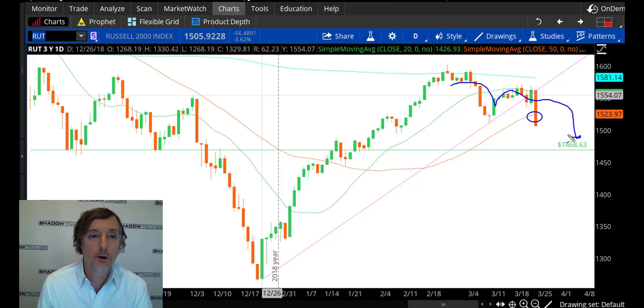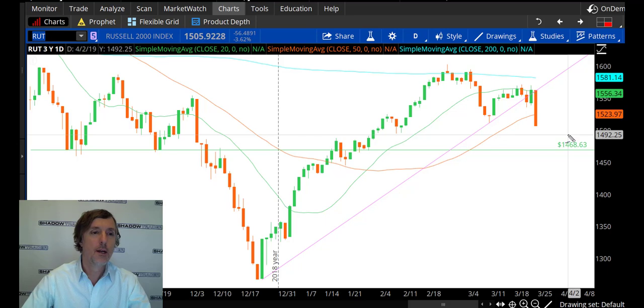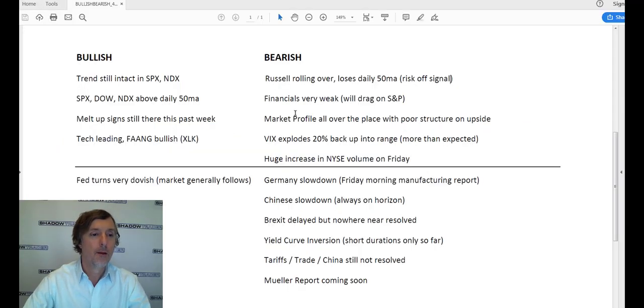They tend to run harder when the market is rallying, and they come off quicker when the market is falling. So it's a kind of a risk off signal that the Russell is leading the market to the downside. Financials very weak, will drag on the S&P.